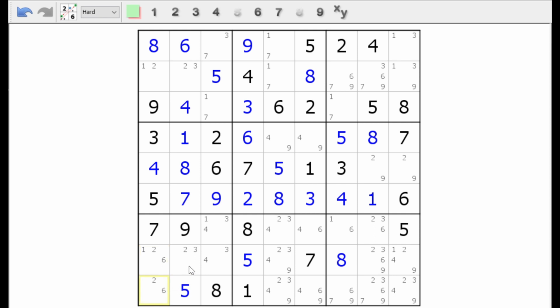This 2 6, and there's a 2 3. So do we have a 3 6 candidate somewhere? And the answer is no. But there could be. This is a good setup for like a W-wing. So let me go back here. I actually will look a little bit for certain W-wings.